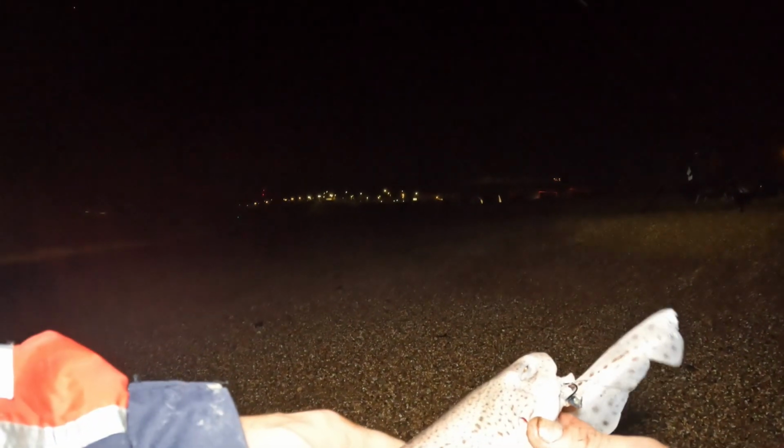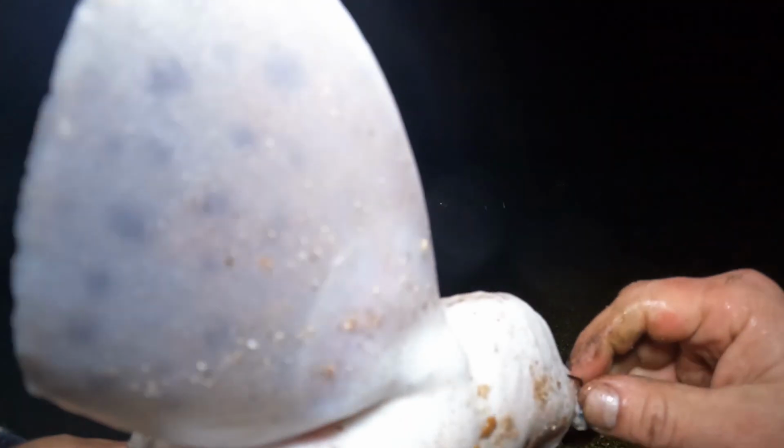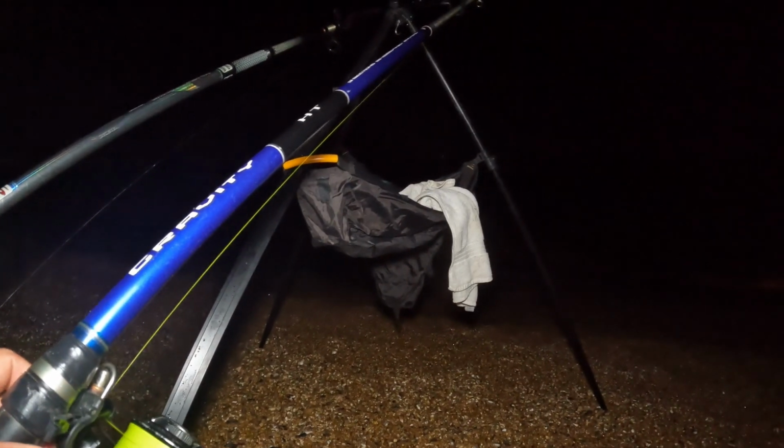So it felt quite heavy. This one's quite a porker. Quite a belly on him. See if I can work out where these hooks are. There you go. Right, I'm going to need your corsets on that. Rattles on this. Looks like whiting.